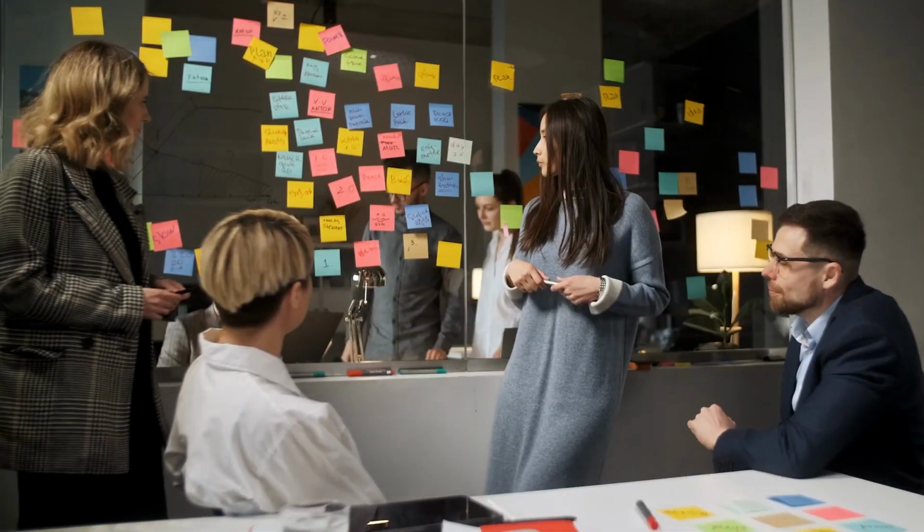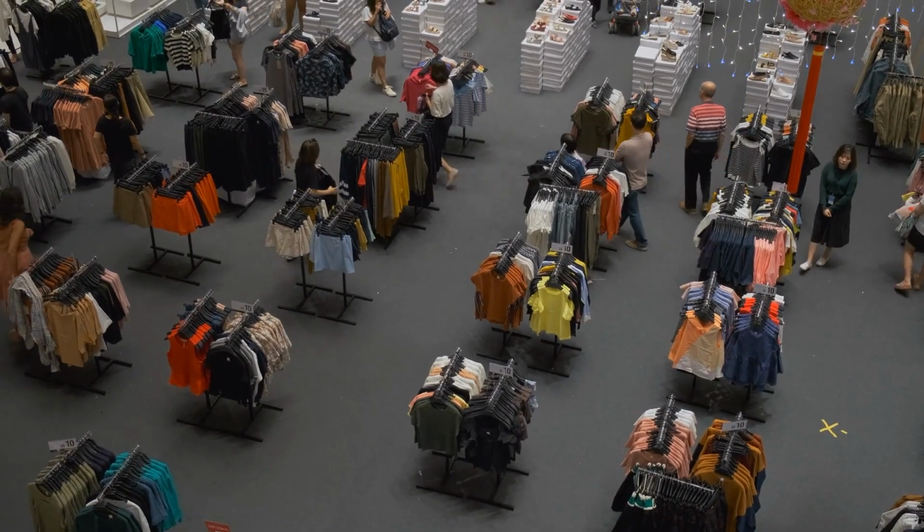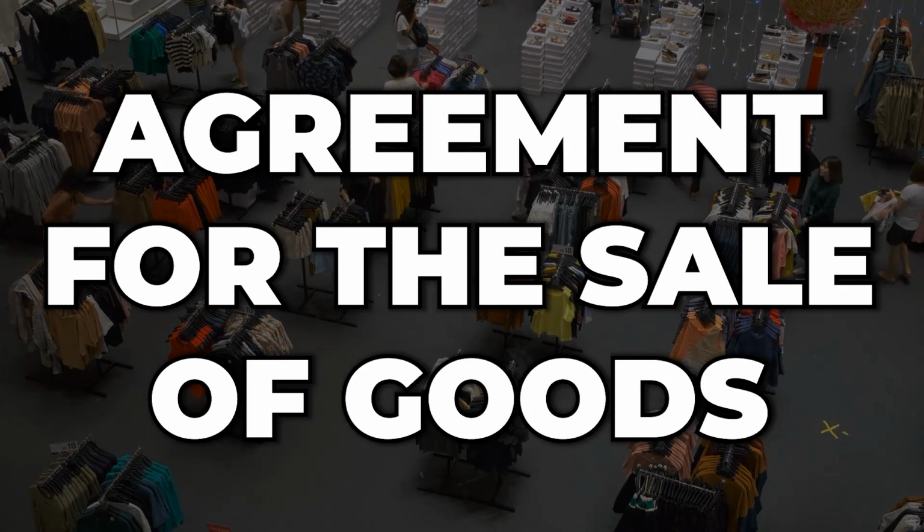Okay, so another note on business contracts. There are generally contracts for services and contracts for the sale of goods. So if you are selling services, like marketing, you need a services agreement. And if you are selling goods, like clothing, you need an agreement for the sale of goods. These are two very different contracts with two totally different areas of law, but both are equally important.